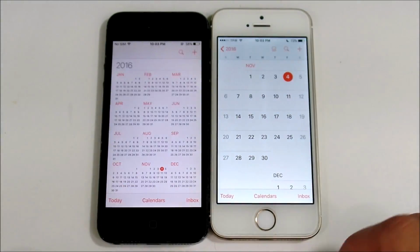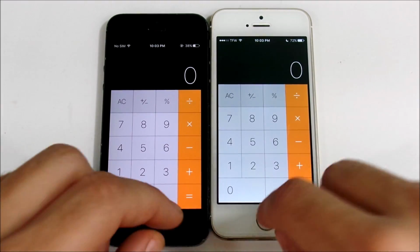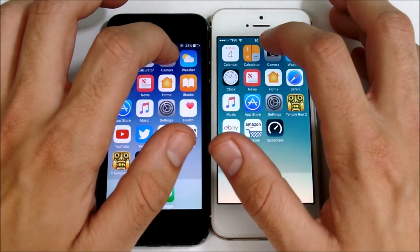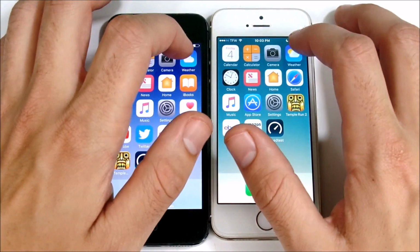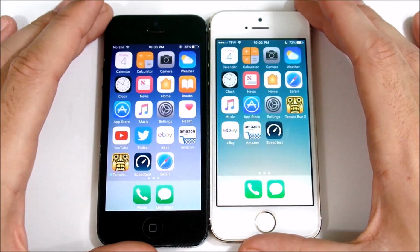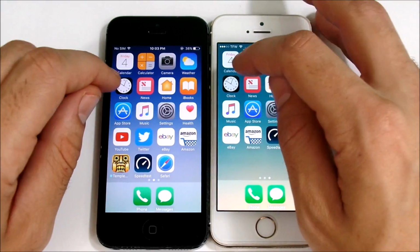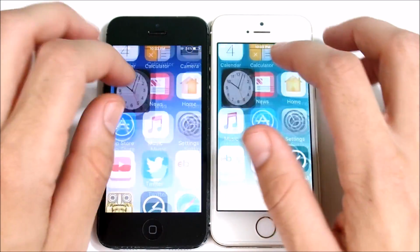And you can see iPhone 5 there, or 5S, looks like they go home about the same. Calculator looked about even, maybe slightly quicker on the 5S. Let's go into camera. And you can see that's so close. The iPhone 5 is performing pretty well. Let's go into weather here. iPhone 5S a millisecond or so ahead of the 5. Let's go into the clock application. And it looks like the 5S is pulling ahead there.